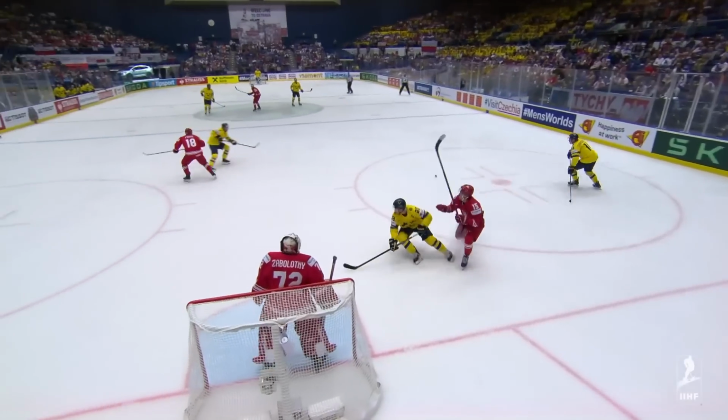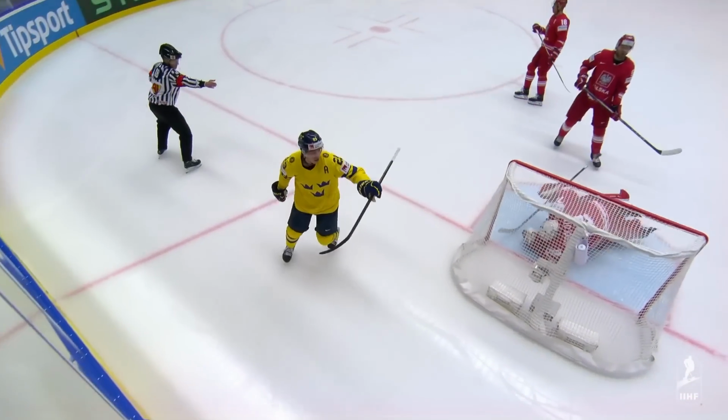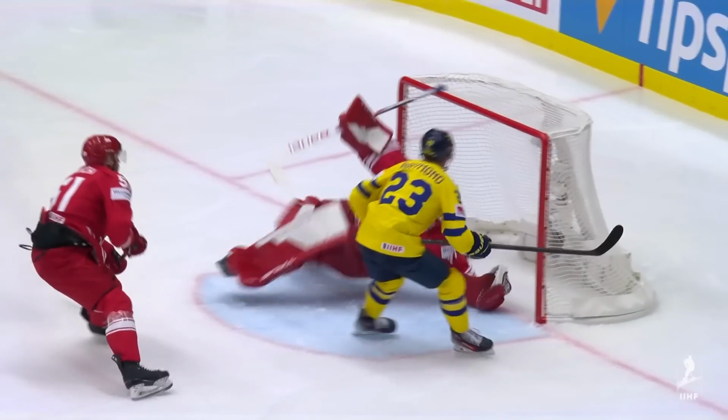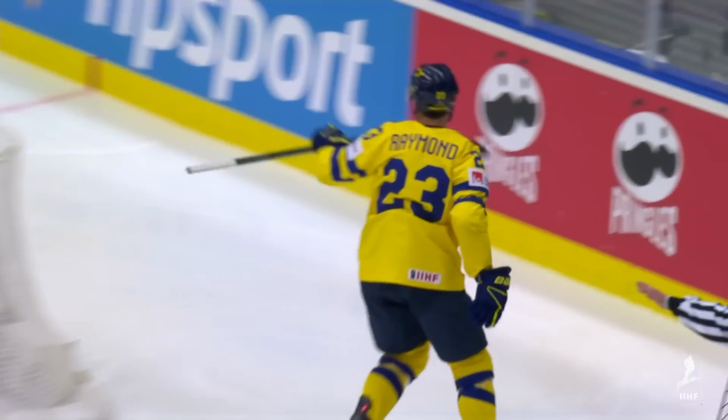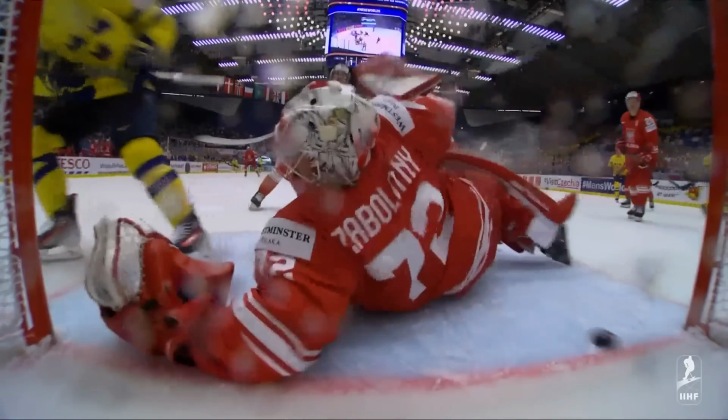It's Kolush, the save, and then look at the movement by Sweden, and another backdoor play. The coverage has got to be better right at the crease area by Poland. If they're just going to come up to a spot and think they're going to get in seams, these Swedish players are really good. They're precise passes. They have so much movement.